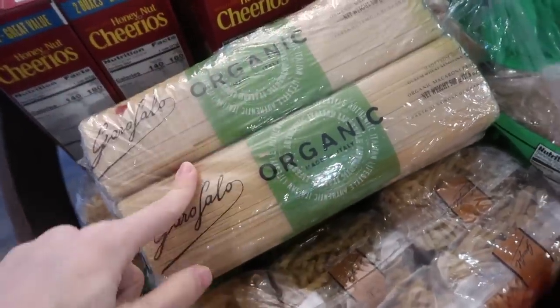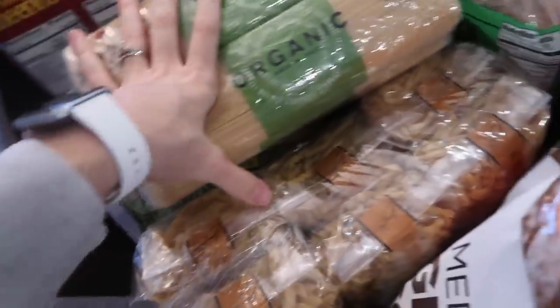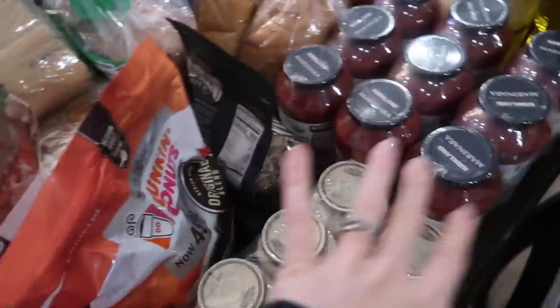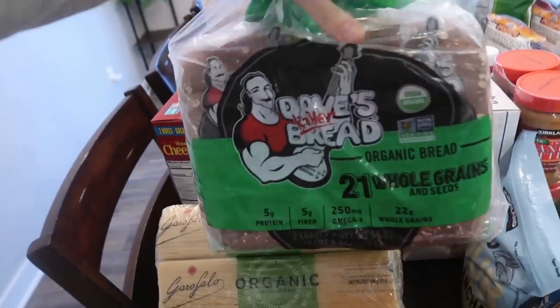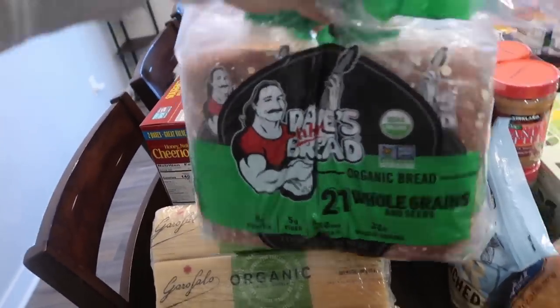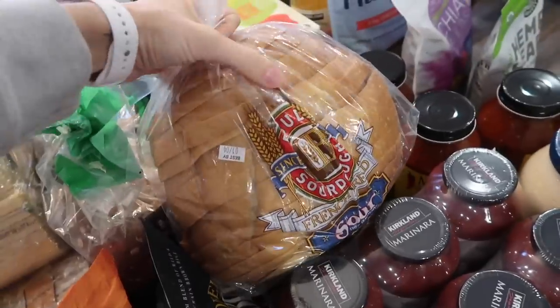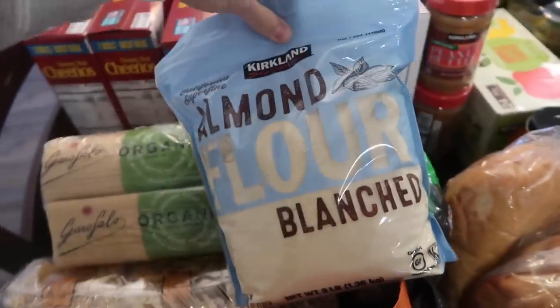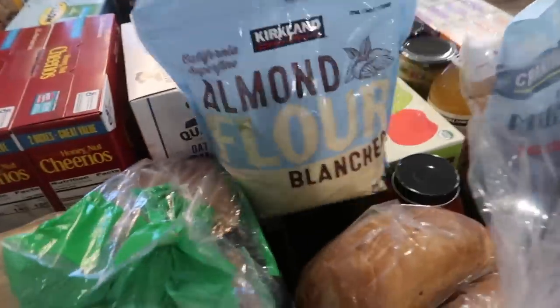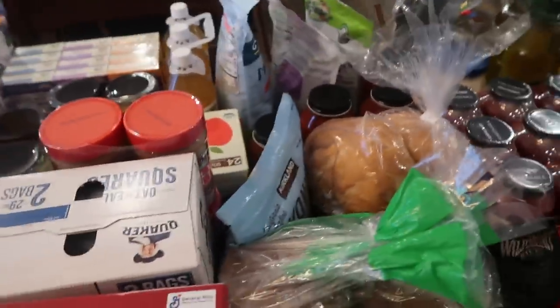So we got some organic wheat pasta, the spaghetti, and then this is like all different types of noodles. There's 6 bags in there. So we got a bunch of pasta to go with our huge lot of sauce. But then I also got some Dave's Killer Bread. We get this for the kids because this does have sugar and they do eat a little bit of sugar. But then for my husband and I, we got sourdough because usually sourdough does not have sugar. And then we got a bag of almond flour because I still like to make gluten-free stuff. And that's where I get most of my recipes because I've used them for so long.